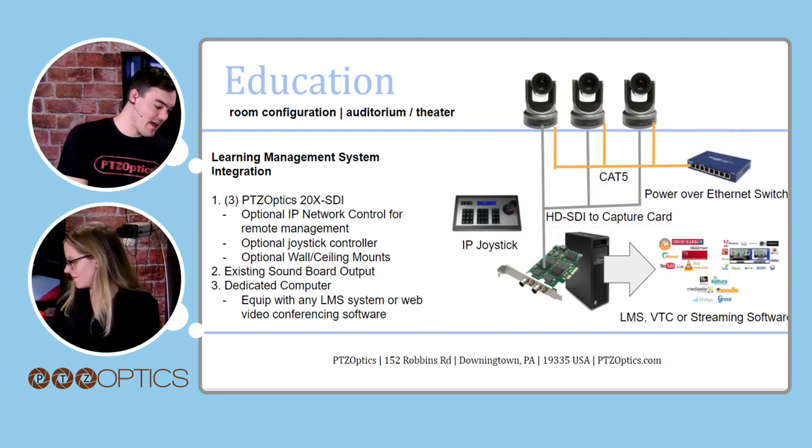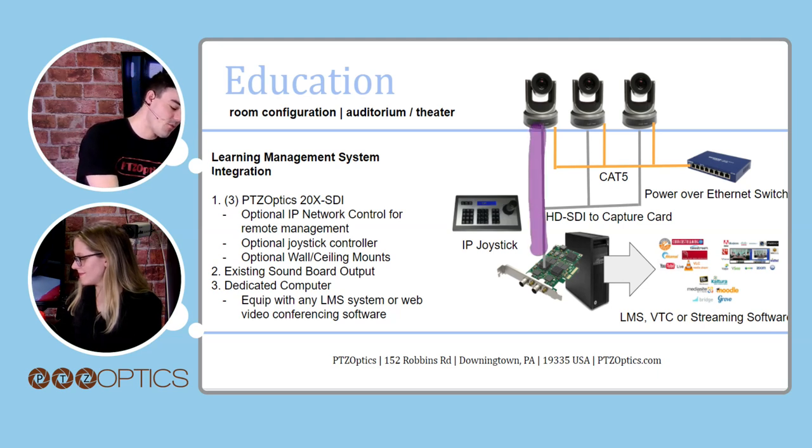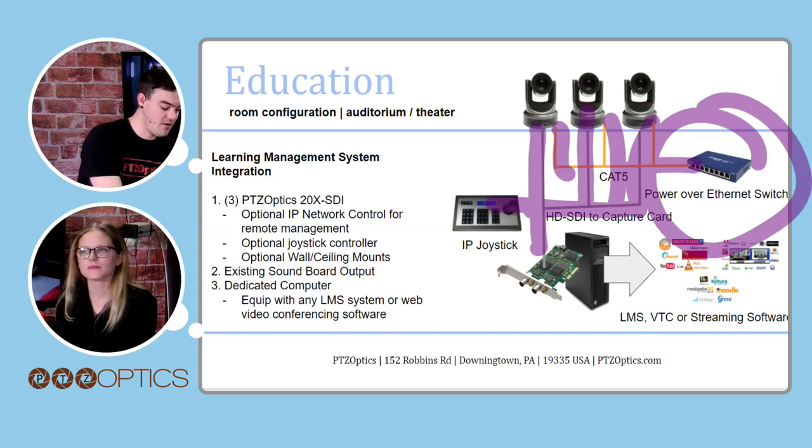Here's a more advanced education system. Maybe this is in the auditorium. This is in a bigger space, but it's still similar. This time we're building a custom PC with a PCIe card, and you can have custom PCs built for you. And they all plug in via SDI to the switcher. We've got an IP joystick for control. All that's going over Cat5 over a PoE switch.